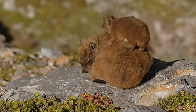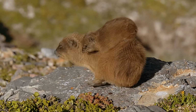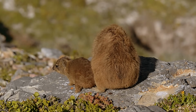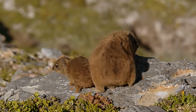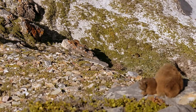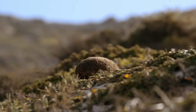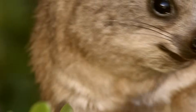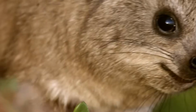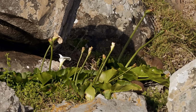His sister prefers to stay with their mother. She's still keeping a watchful eye on her daring offspring. He's ventured into open ground, far from any safe bolt hole, but the high-spirited little dassie has no idea that his expedition could be dangerous. His playful instinct is too strong.